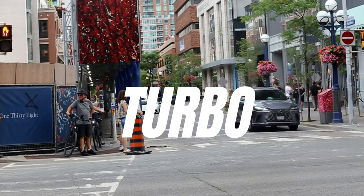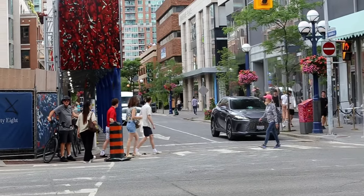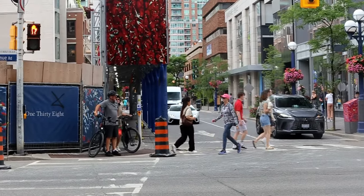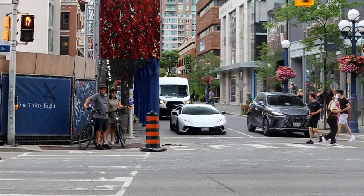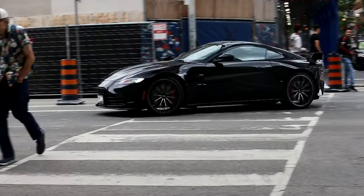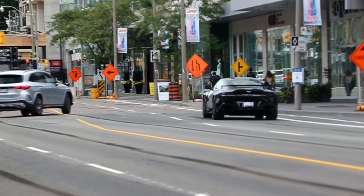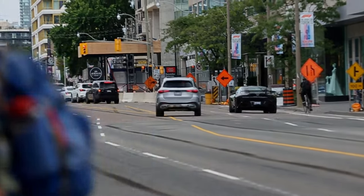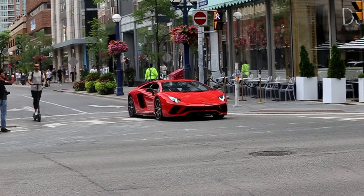So that's a twin turbo Huracan. Is it Cheapy Race? Or is it Underground Racing? It's Cheapy. That would be my second Cheapy car. Aventador S, Rosso Mars.